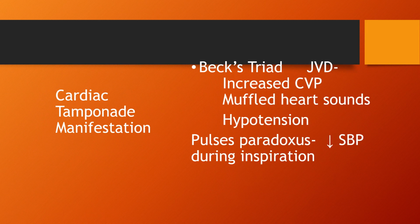And so we're going to look for the Beck's triad. They're going to have JVD, an increased CVP. They're going to have muffled heart sounds. Just think, so basically that heart is engulfed in blood, so it's going to be muffled. And they're going to have hypotension. They'll have a lower systolic blood pressure during inspiration.